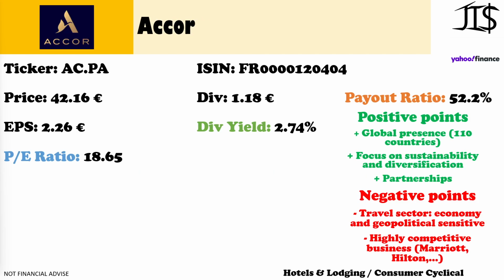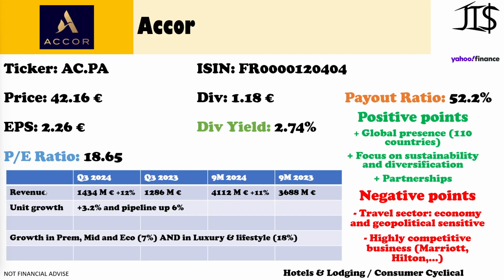Then we have Accor, currently 42.16 euros, one of the few that is actually up for the period between the previous time that I went over the 20 stocks and now. And I think Swiss Re is also up compared to the previous time. All the rest is down, I think.